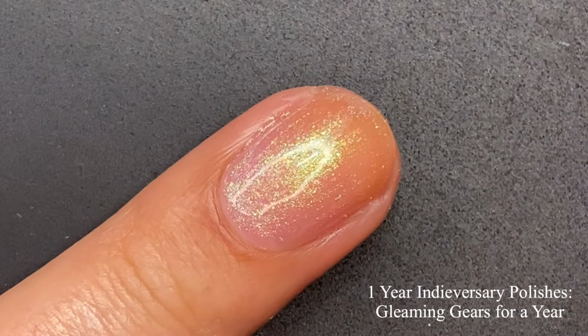the descriptions that Victorian Varnish leaves on the PR information. They're always so detailed and really, really spot on. Now you can use this one as a topper, or you can build it up in a full-blown mani like I did. I think it's very versatile. It'll look so pretty over a darker color. Long nails, you may want to do a third coat if you want to wear this as a full mani to reach opacity. The shift is so pretty.